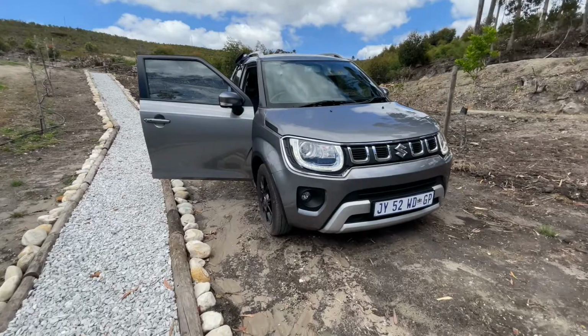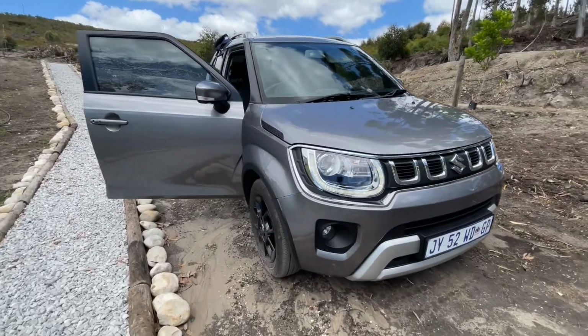Now Suzuki is known for affordability, and the cheapest car, of course, being the Suzuki Espresso at 150,000 rand. This is the Suzuki Ignis, and the Ignis is supposed to be a hatchback or compact SUV.